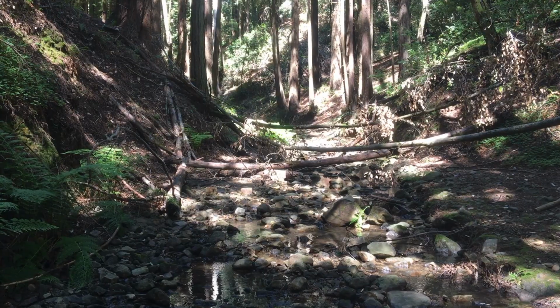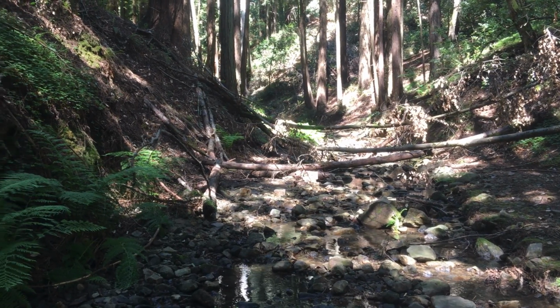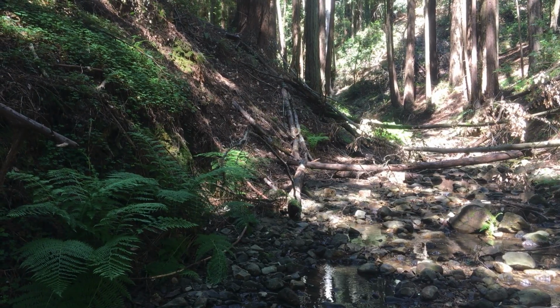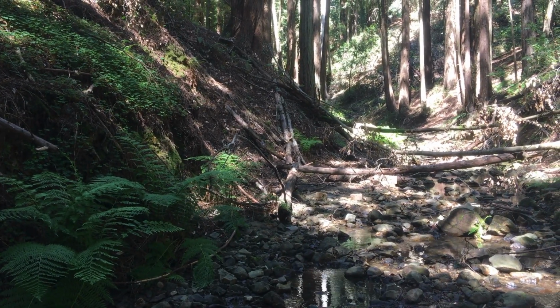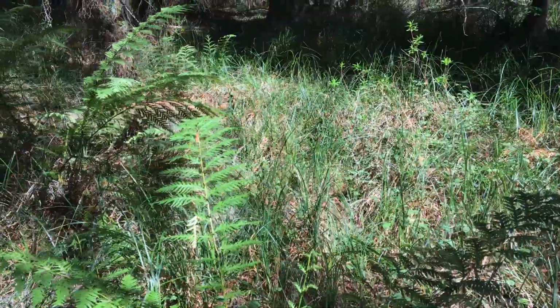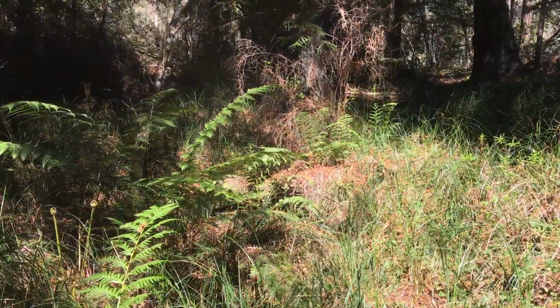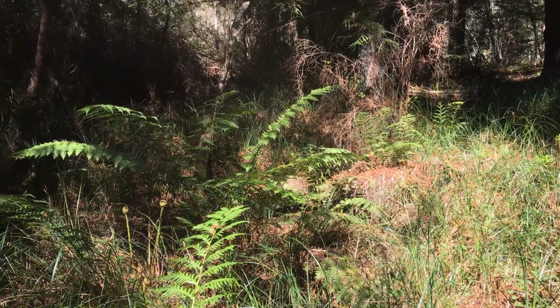The ravines redwoods inhabit sometimes have water, sometimes do not. Cave Gulch is one of the few places that has it year-round. Back on the Seep Zone Trail, ferns indicate the seeps and springs that form the headwaters of Jordan Gulch.